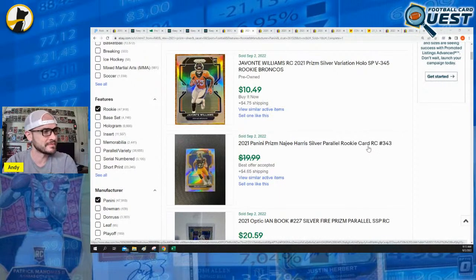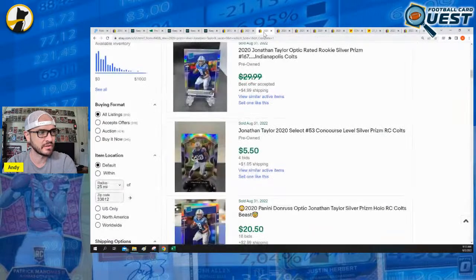Oh, it's good stuff. So, pricing the cards after a breakout. It's important for me to look at guys that are already broken out and what those cards are priced at. Some guys look juicy to buy into, like a $10 Prism Silver Javonte Williams. Love Javonte Williams this year.